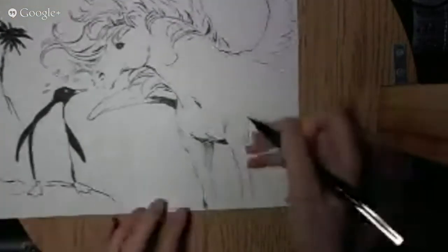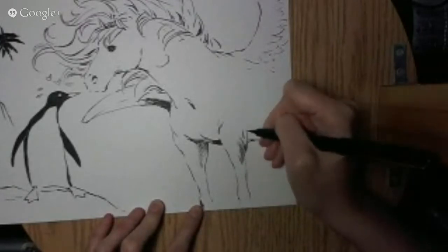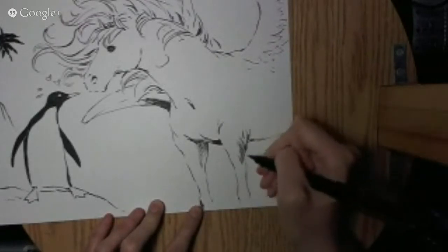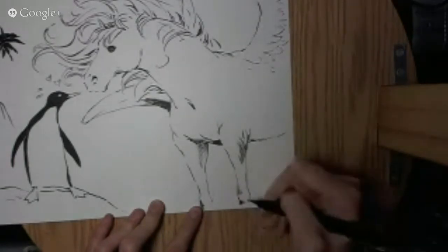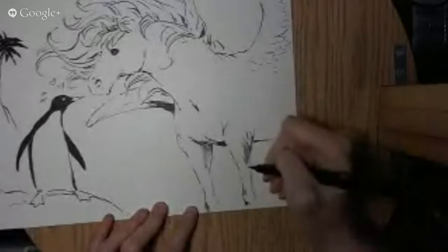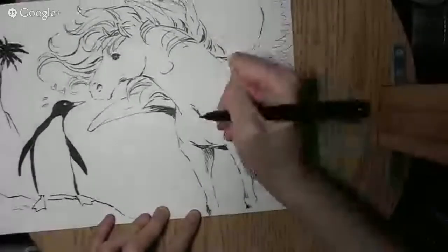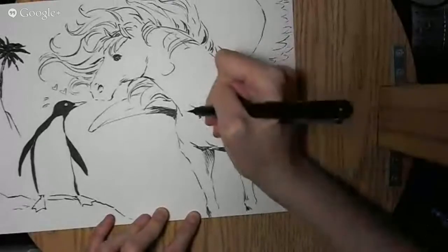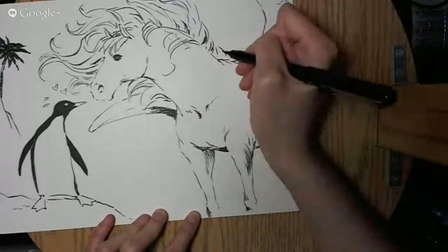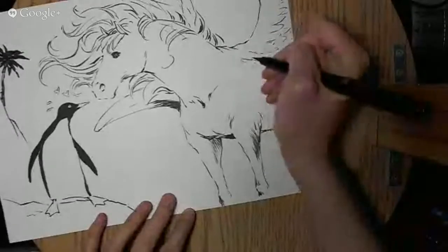Oh, please don't kill me, horse anatomy experts. I probably should have pulled up my animal anatomy book for this. Perhaps next time. Or maybe not. This is supposed to just be fun. This is a good way to relax, just doodling. It may not turn out amazing, but that's okay.